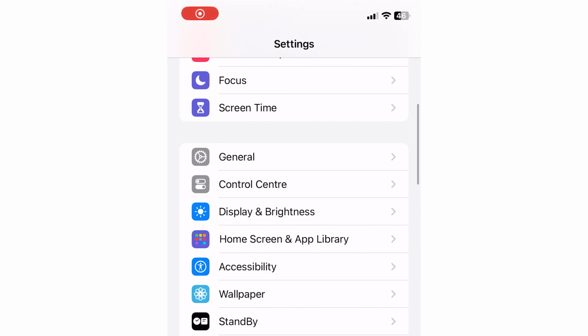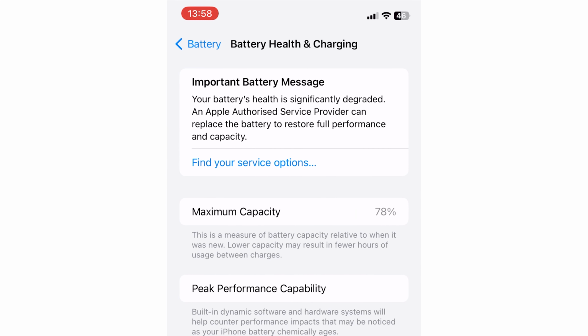For sure my battery was replaced, because after just 7 months of using this, I was down to like 78% battery health, which is terrible if you ask me. And I believe it's lower because I tend to charge this phone about 3 to 6 times a day, again depending on the use for the day. But yeah, it's pretty bad.